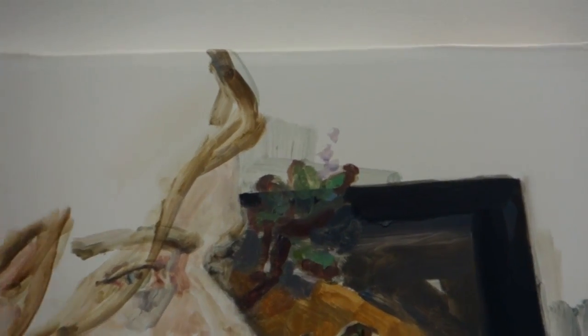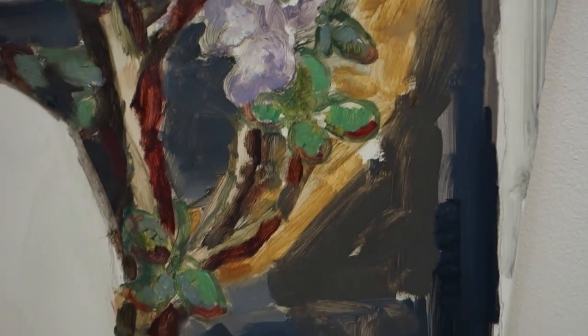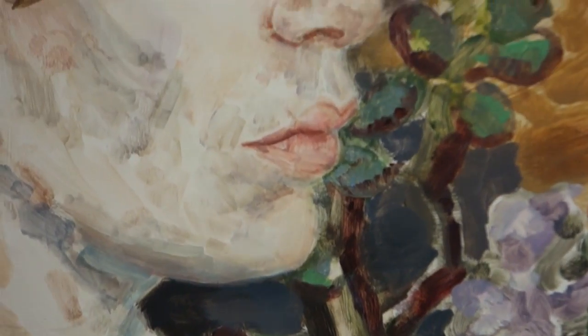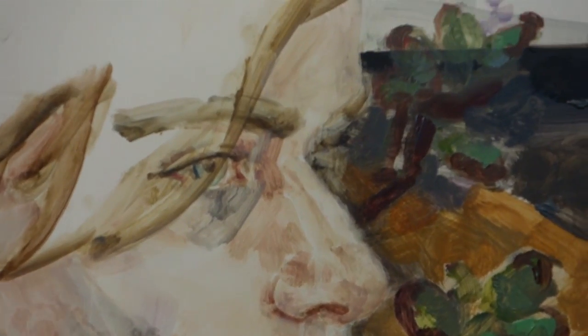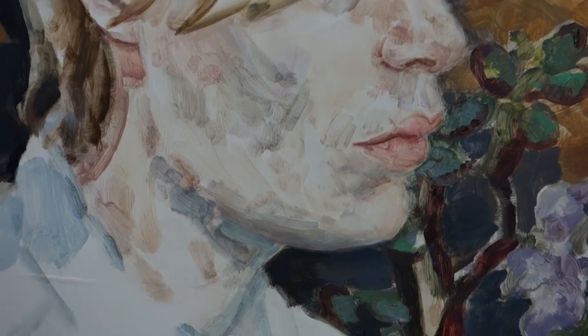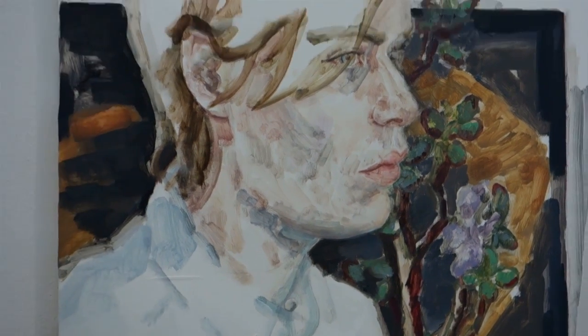I think that Elizabeth has grayed down her palette a little bit. Some of the other earlier pieces, I remember seeing she had a pretty electric selection of colors. This is a very sensitive rendering of that mouth and chin.